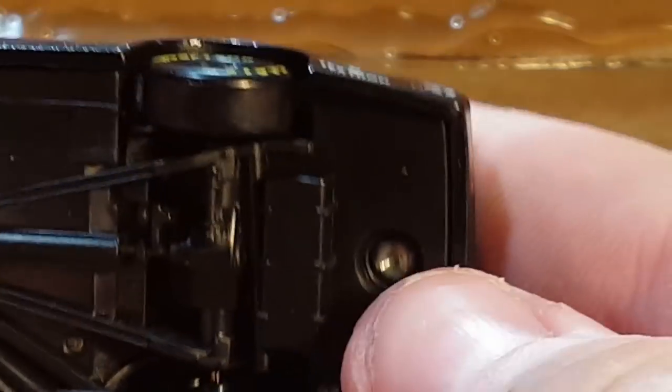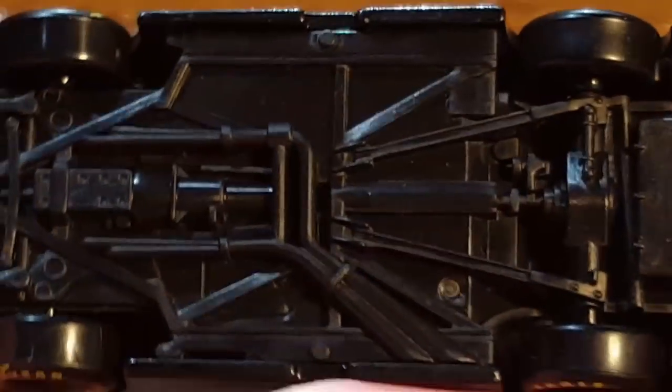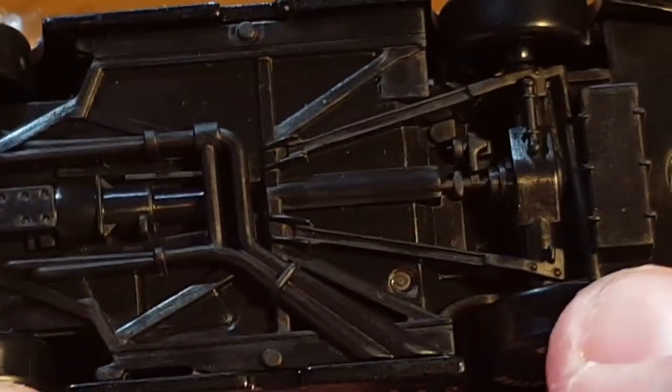And it is. But here's the underneath of it. Got the number and PTC. Got the little bolt there, because they changed that. A black underneath of the car, which is pretty nice. I don't even know if the normal ones are like that. We'll have to look. Hang on, I'll look real quick.